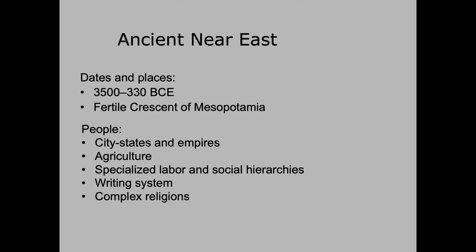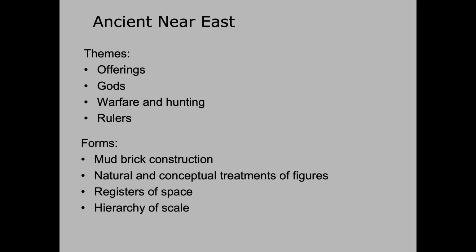All right, so the Ancient Near East, we're going to cover a big span of time from 3500 to about 330 BCE, and it's located in this fertile crescent of Mesopotamia, and some of their achievements are city-states and empires, agriculture, specialized labor and social hierarchies, a writing system, and complex religions. Their themes, we'll see offerings, we'll see pictures of the gods, we'll see warfare and hunting, and then portraits of their rulers. And the forms that the artwork and monuments take are mud brick construction, natural and conceptual treatment of figures, registers of space, and hierarchy of scale.